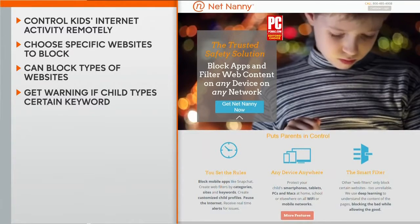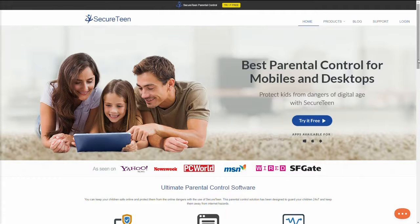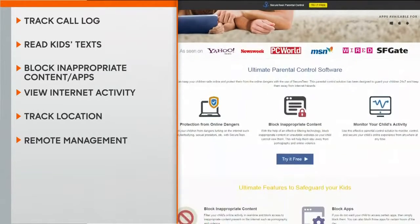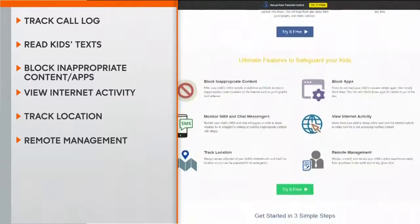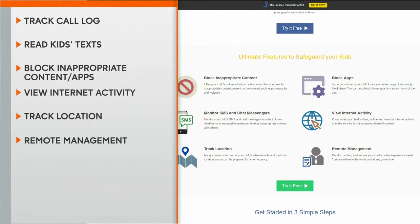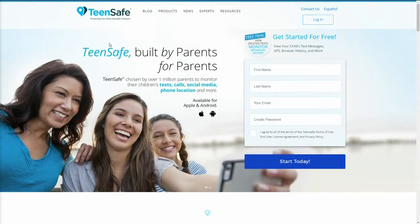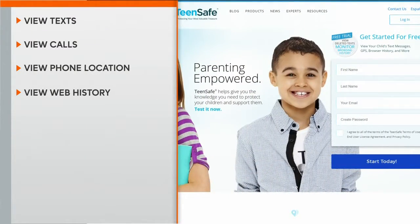The next one on this list is called Secure Teen. So this one, you can actually track the call logs that are made to and from your child. You can also read their text messages. You can block inappropriate content and other apps from their phone. You'll know what they're doing online. You can also track their location remotely, so it will tell you where they are. And then the third one is a similar app out there. It's called Teen Safe. This one allows you to look at the text messages, view the phone calls, check the phone's location, and also browse the web history.